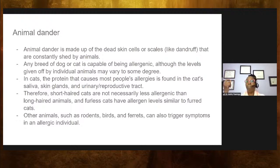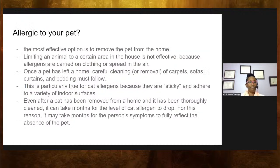Now, why do I even bother to tell you this? Because many times we think it's just their fur, just their hair that we're allergic to. But that's not always the case. Sometimes it's their spit that's making us sniffle and sneeze and be itchy. So we need to be mindful of this and understand what our triggers are. Other animals like rodents, birds, and ferrets can also cause allergies in humans.